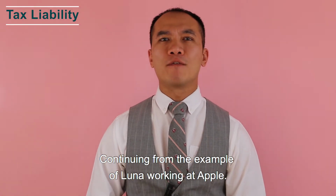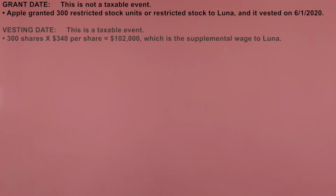Continuing from the example of Luna working at Apple. Grant date. This is not a taxable event. Apple grants 300 restricted stock units or restricted stock to Luna and it vests on June 1st, 2020. Vesting date. This is a taxable event. 300 shares times $340 per share equals $102,000, which is supplemental wage to Luna. She acquired the shares on June 1st, 2020.